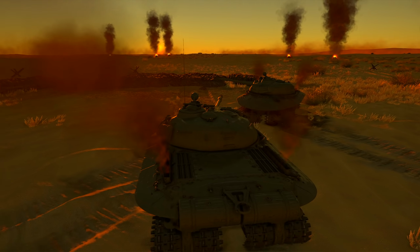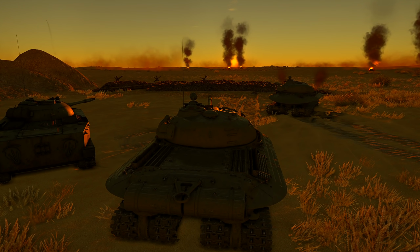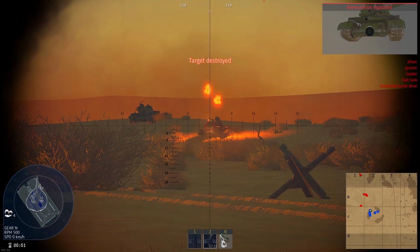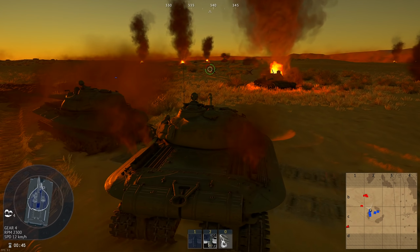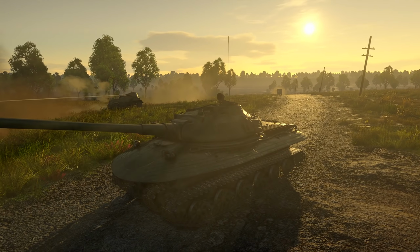So here's the thing. I'm not sure if it's an error with this model, if we don't have neutral turning, or if it's the bots that have neutral turning and we don't. I'm not sure. More T-54s. Can we go for the upper frontal plate? When it's less angled, we can actually. So this thing actually has pretty high penetration. I like that.